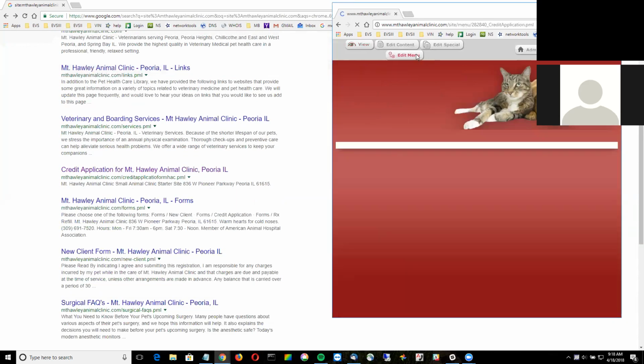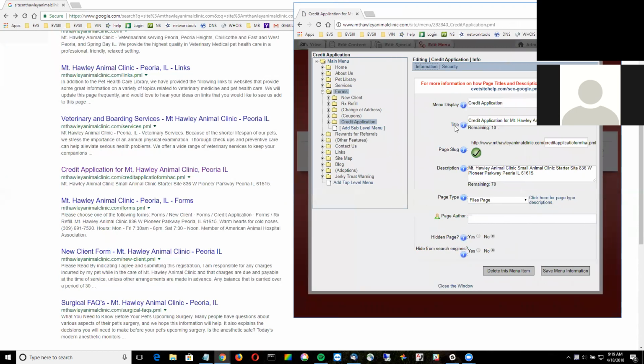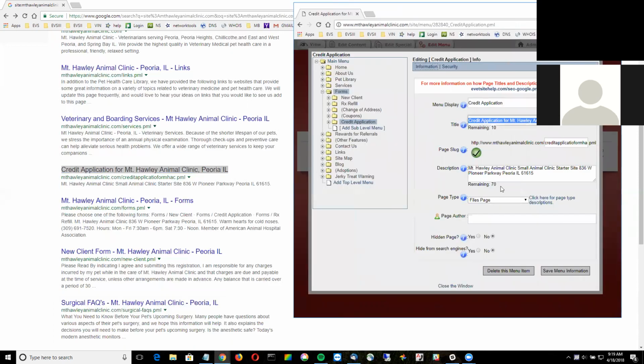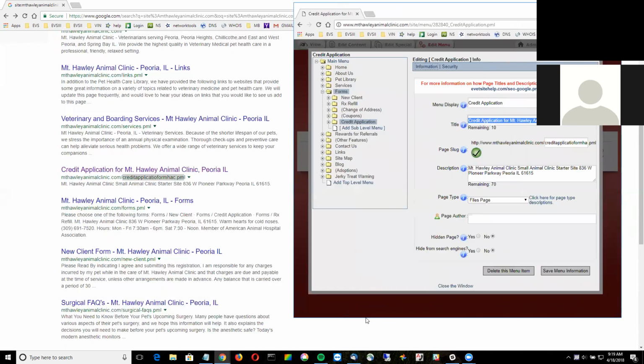You go to edit menu. For example, here's this credit application. If you notice, here is the title, right here. Here is what's called the page slug, which is this green part right here. See that? That matches this right here. And then this description matches the text that's down here.